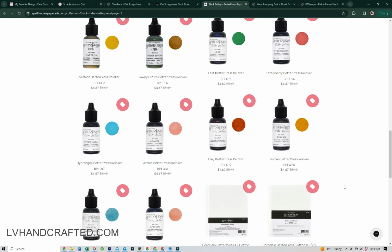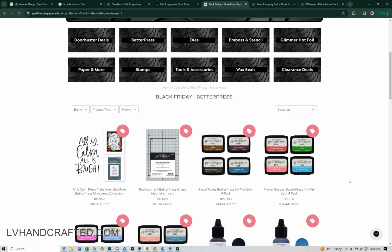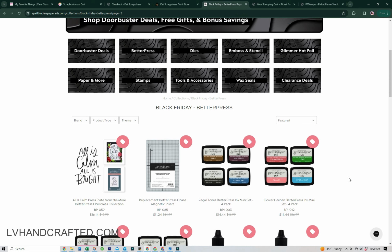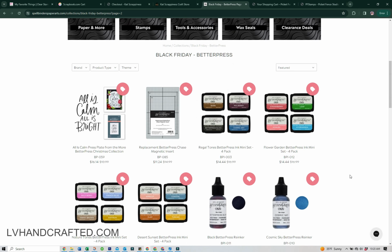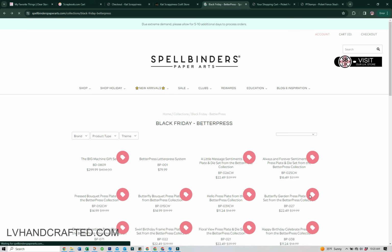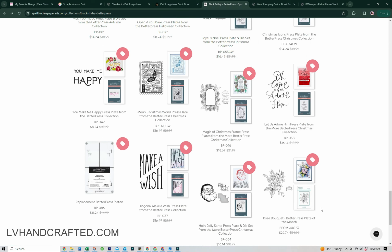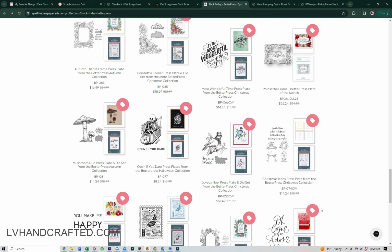Otherwise it's hard to catch them on sale. These are core items that they know they're always going to be able to sell at full price. So you'll never see them in a clearance, I don't think, because they're always going to restock these things. So that's why Black Friday sales like these are a good time to pick up some basics too. And that's how I spent this Black Friday at Spellbinders. I picked up a lot of basics.